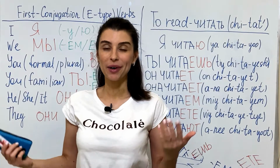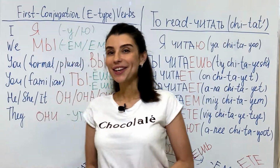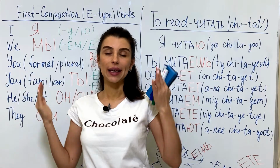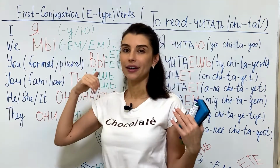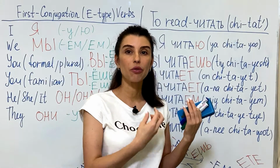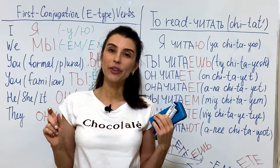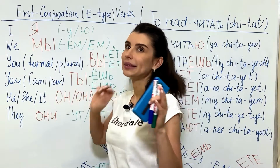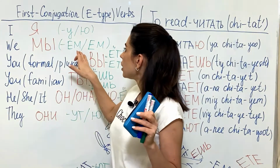Today I want to speak about first conjugation with some examples so you can memorize this better. So let's start from the first letter, "я". It means "I". After that, if you are using a verb of the first conjugation, you should know that the end of this verb should be ending in "у" or "ю". So, "ю".